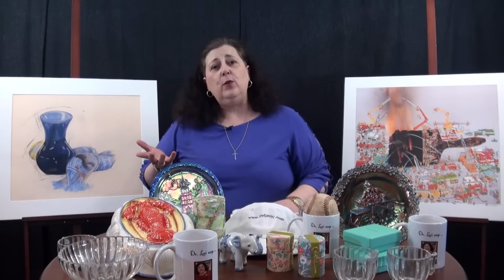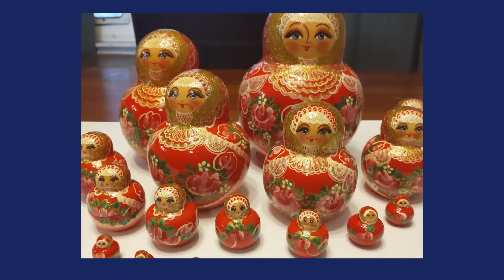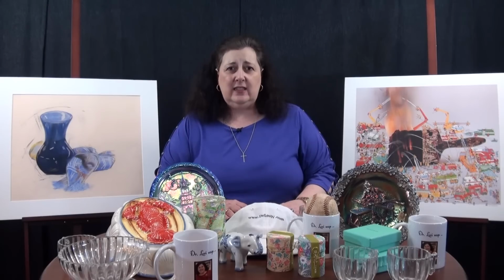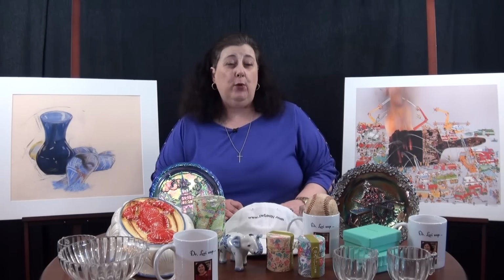Now, nesting dolls were first made, in fact, to teach children who couldn't read. So they'd learn usually folk tales from the nesting dolls. These nesting dolls are beautiful, and there's 19 of them. And I said, oh, there's 19 of them. He said, yeah, the 19 set of nesting dolls from Russia, which are signed, these that you see here, were part of a larger group that I bought for $30.